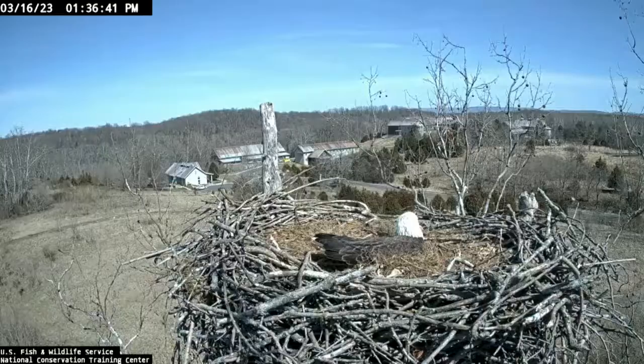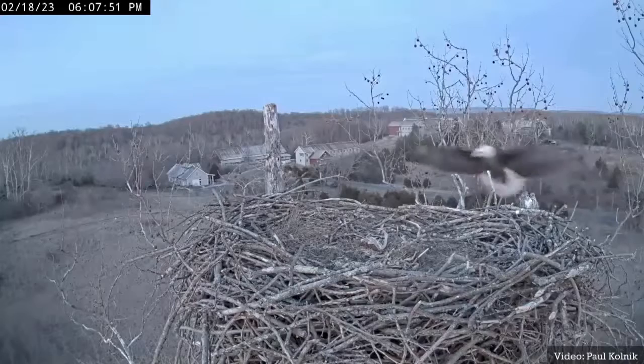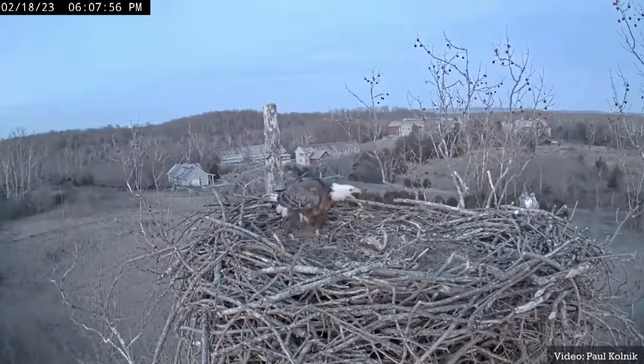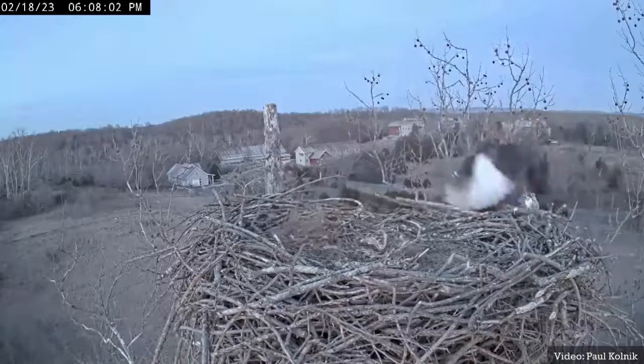And yep, we've got Bella coming in. This is Bella, or the female, defending the nest. This is from Paul Kolnik. You watch what happens. Here's another new female coming in. Bella says, "This is my nest, get out."